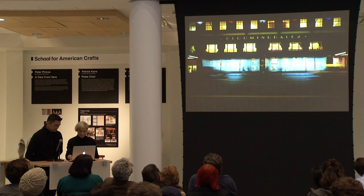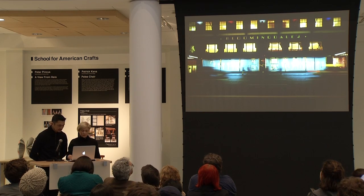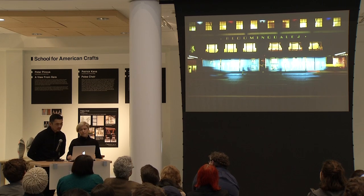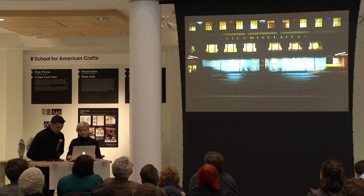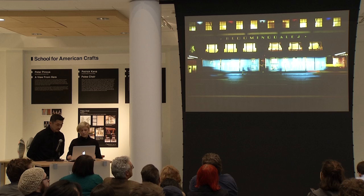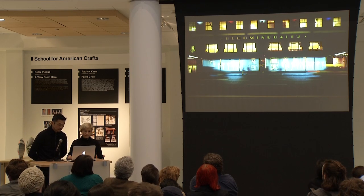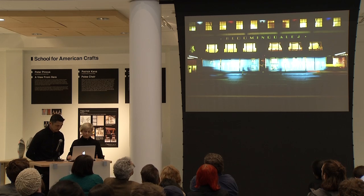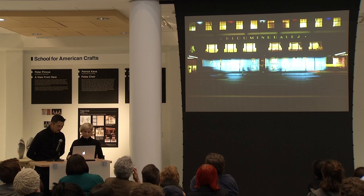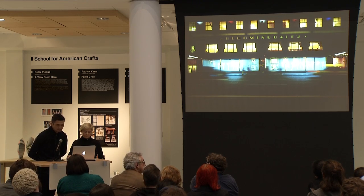That's another somewhat experimental project, which we installed in the show window of Bloomingdale's in midtown Manhattan. We were given the opportunity to take over the entire facade for 3 weeks. And we installed large neon flowers, which are electronically controlled and respond to the movement of passers-by.